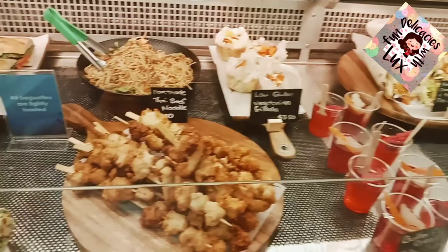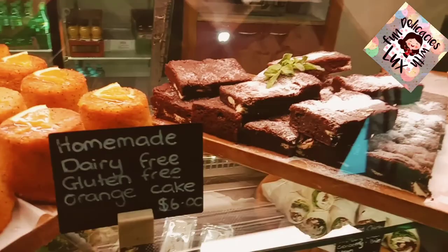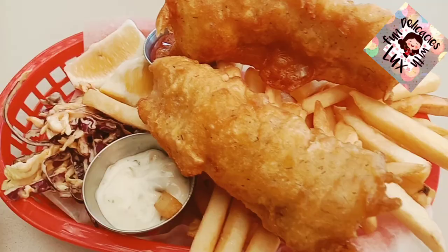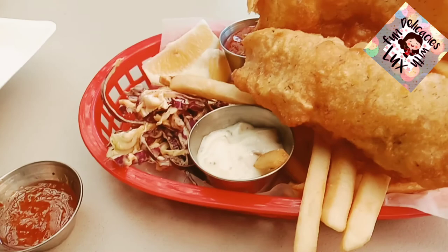Anyways, we didn't eat much, we just ordered veg momos and fish and chips. And trust me guys, the fish and chips, you should give it a try here because it's so yum. It's really good. So that's our order number. There we got our veg momos. They're good as well. And the fish and chips, it's really good. Just give it a try whenever you go to Butterfly Creek.